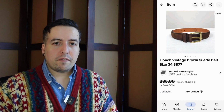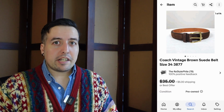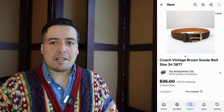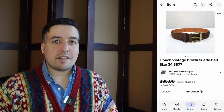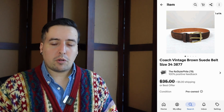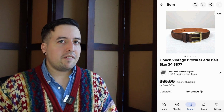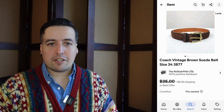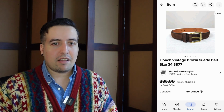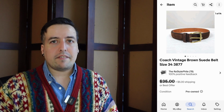It was a Coach Vintage Brown Suede Belt size 34. It sold for $30, which was an offer. After eBay's fees, I received $25.75. I paid $2 for that belt at a Salvation Army, so my total profit was $23.75. I love selling vintage Coach, especially belts. They never last long, and they always flip for at least $25 to $35.